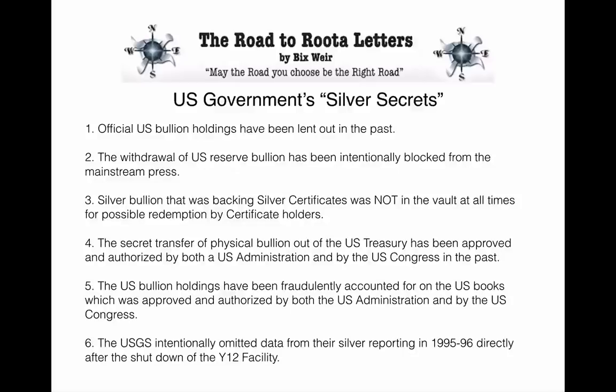And number 6, the USGS, the U.S. Geological Survey, intentionally omitted data from their silver reporting in 1995 and 96 directly after the shutdown of the Y-12 facility. Is it any more obvious what has been going on?